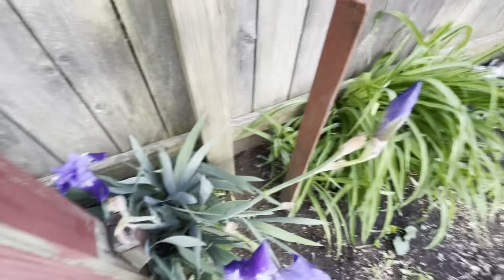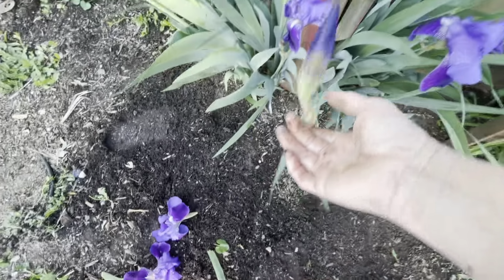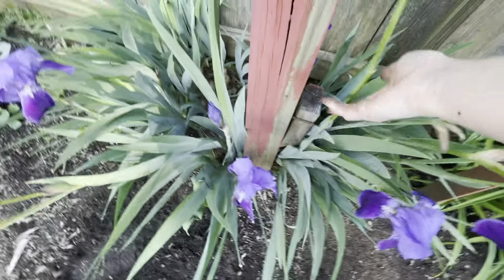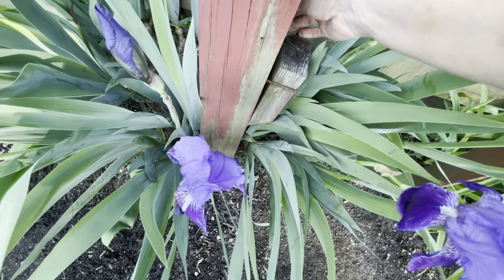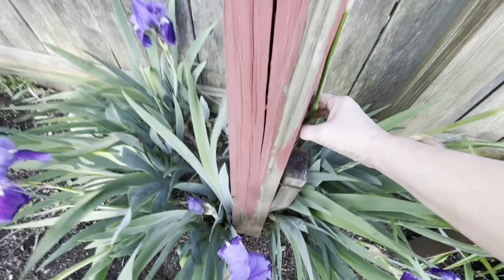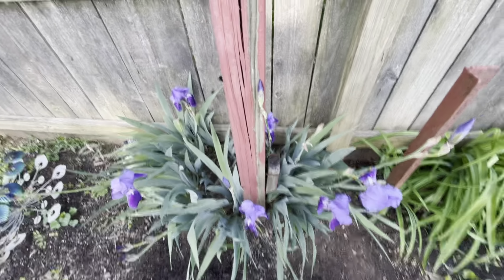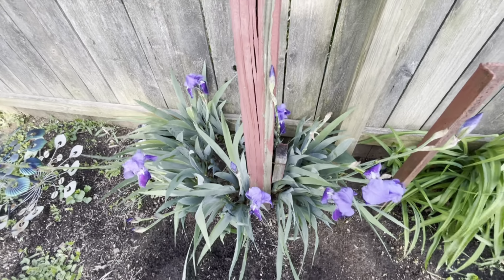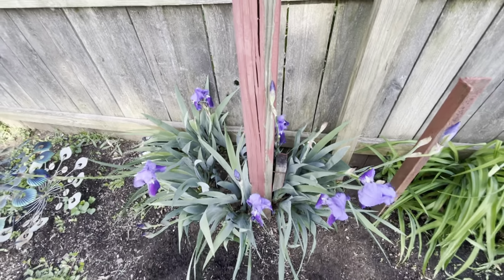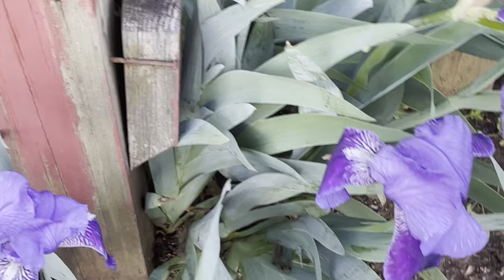And then there's more buds left over. See, this one was leaning. It got too heavy. Let me see if I could push it back here. It got way too heavy and it was getting ready to lean down on the ground. So that helps, kind of supports it, keeps it up. Anyways, that's so beautiful.